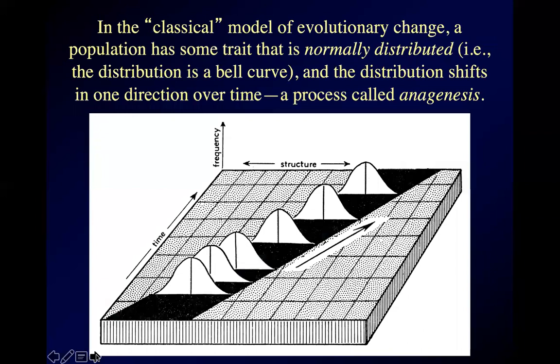So we know we're not seeing everything when we look at the fossil record, but this is sort of the early model of evolutionary change. You start where a population has some trait that has a normal distribution. In other words, it's our old friend the bell curve. And that bell curve shifts in a steady direction in one direction over time. That would be anagenesis. So imagine a bell curve very slowly sliding to the right. The same kind of pattern that we saw when talking about directional selection. Push that bell curve over in one direction for long enough, and eventually you'll get something that's so different, we call it a new species. So that was the old model, the model of anagenesis.